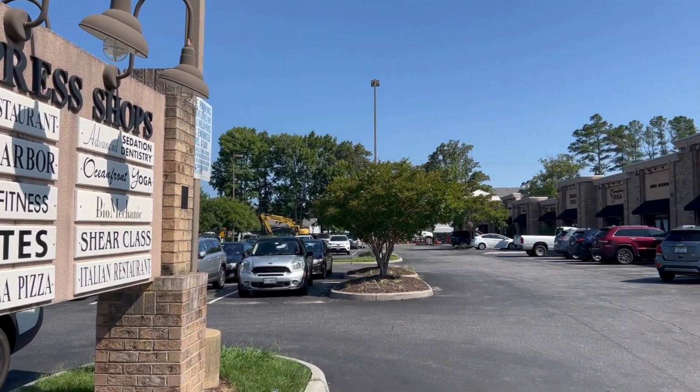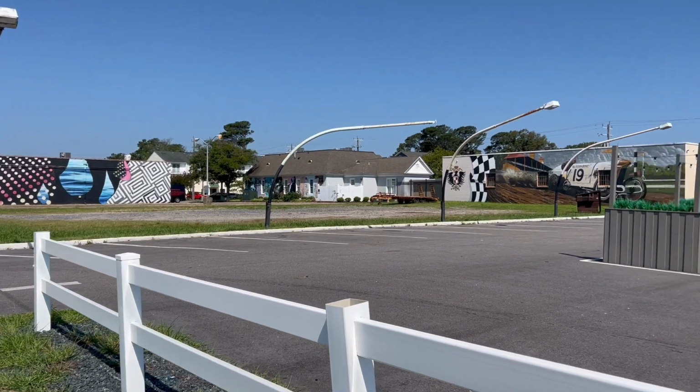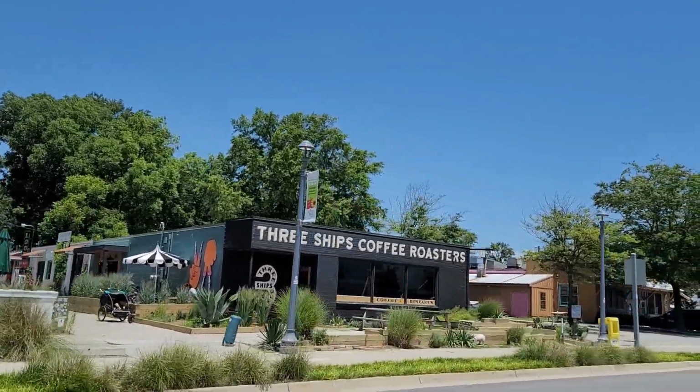And then you've got other places. For example, just around there is Beach Bully Barbecue, Mary's Kitchen, a lot of other restaurants too. But there's an ice cream place called Lolly's that my wife and I love to go to. It's one of the best. The ice cream is awesome. And there's a great coffee shop too called 3 Ships Coffee.